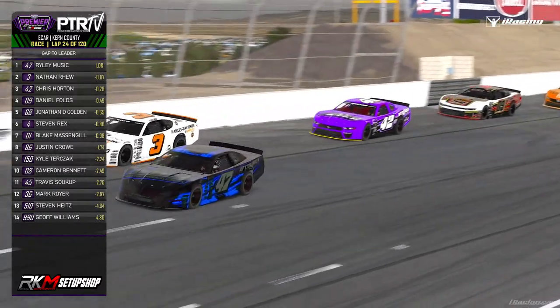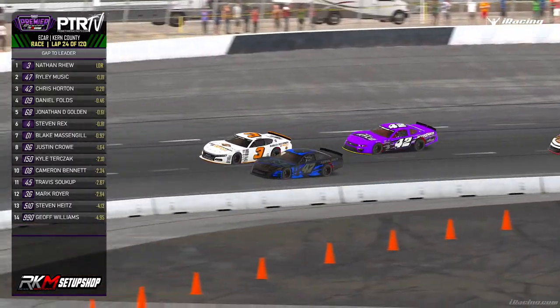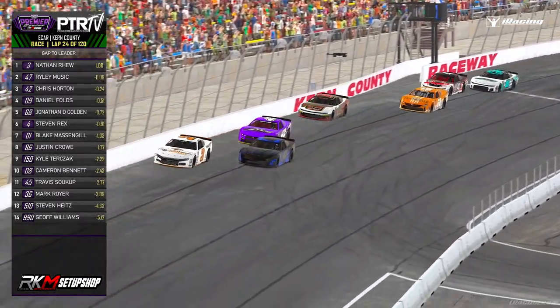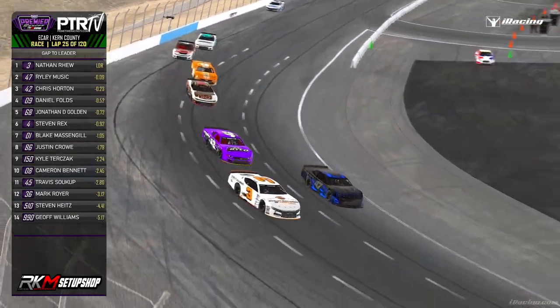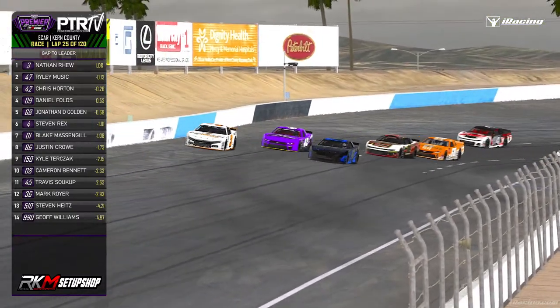Yeah, and you guys try to help each other out and try to cover for each other, but at the same time, other things to deal with here. But Nathan Rue, he has something to deal with. He is going for a lead change here again, using that outside lane. I think that dynamic track is really coming into play here.